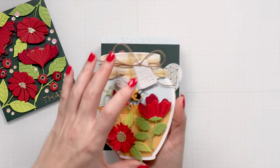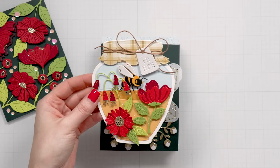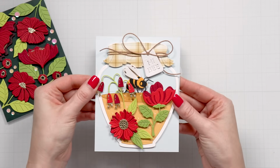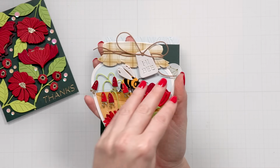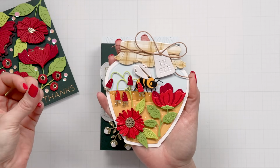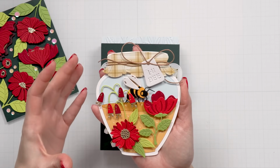And if you want, you can make this into a shaped card. I did make this one into a shaped card, or you can put it on a front of a card. Let me grab just a piece of colored cardstock. So there, that's how you can have it. And you don't necessarily have to use it with the flowers and the bee. You can use it with other things. You can put other maybe fruits, or you can make a little scene using other dies, or maybe ink blend something. So this is a really fun die set.